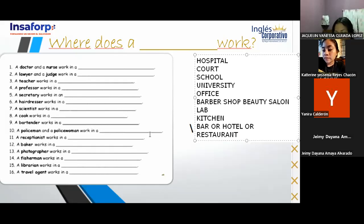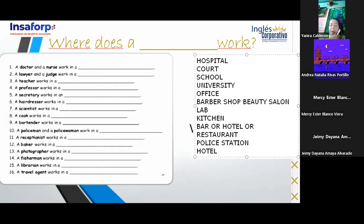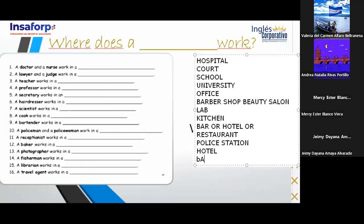All right. What about the policeman? A policeman and a policewoman work in a police station. Police station, yes. Number 11. A receptionist works in a hotel. In a hotel, yay. Podría ser in a hotel or in an office too, right? But it says in a, very good, hotel. Number 12. A baker. Where does a baker work? A baker works in a bakery. Bakery, yes. Así se pronunciaría, mire, bakery. All right, number 13.